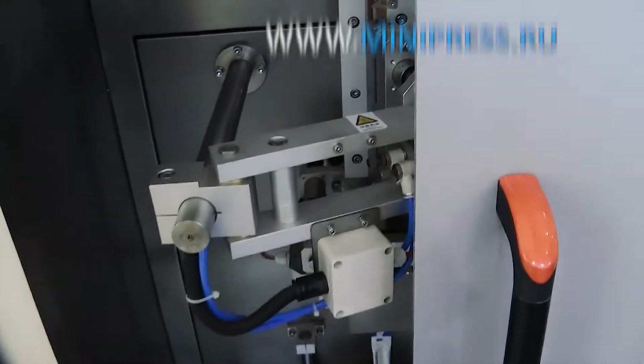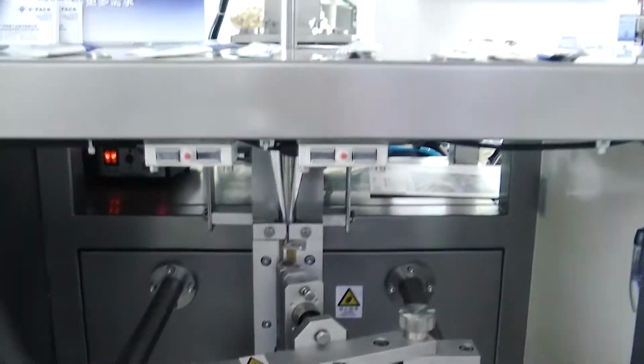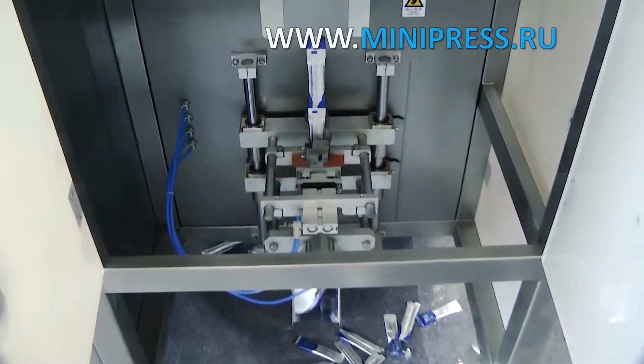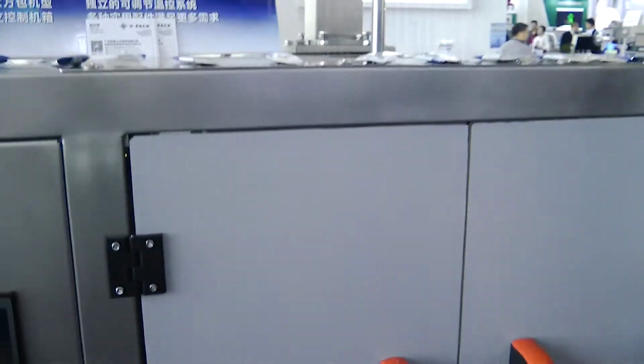In the end I came to the conclusion that I myself will not be able to choose the equipment for filling the sticks, and decided to turn to a specialist. I needed a professional who would give complete information about the machine, its capabilities, test the equipment with our material, and tell me about the terms of delivery.